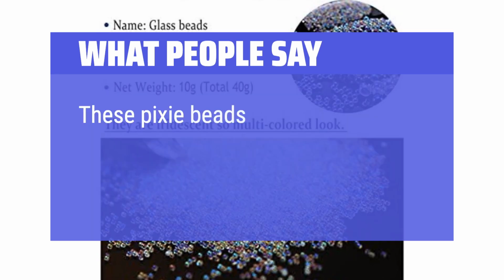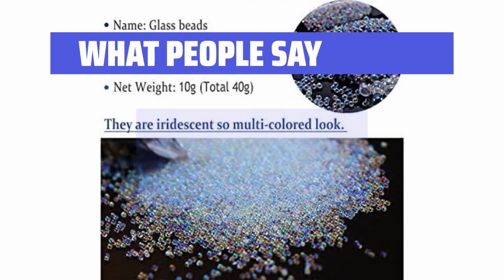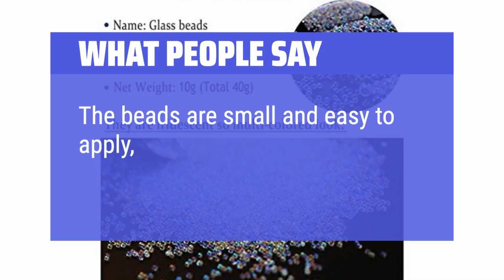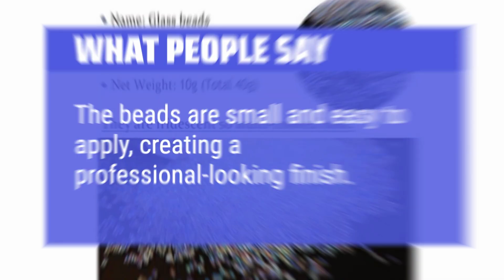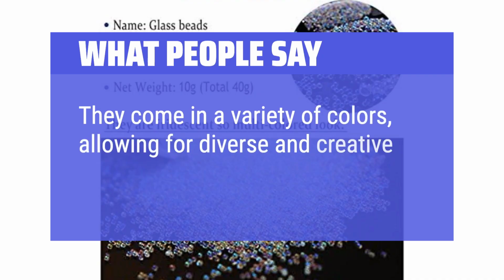What people say. These pixie beads are very shiny and add a beautiful sparkle to nail art. The beads are small and easy to apply, creating a professional-looking finish. They come in a variety of colors, allowing for diverse and creative nail designs.